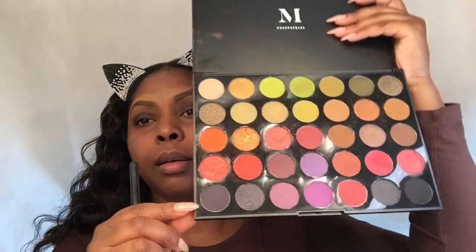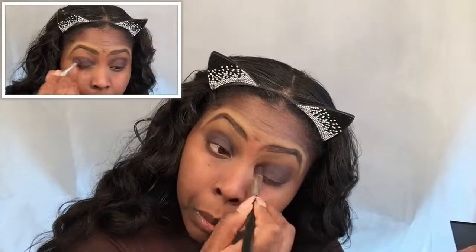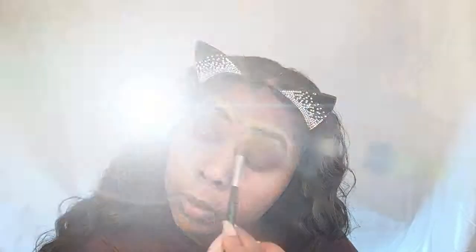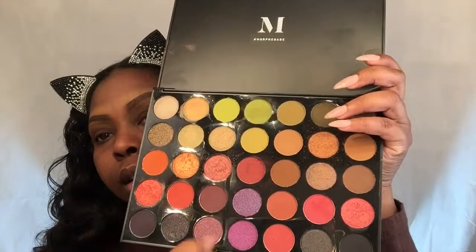So right now I'm just focusing on packing on the color on my lid, and then once I pack everything on there, I'm gonna blend. So I'm putting this color right here on top. Maybe these two right on top of the lids with my finger.